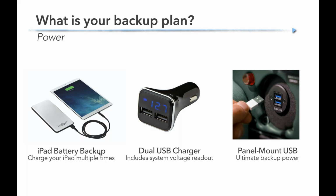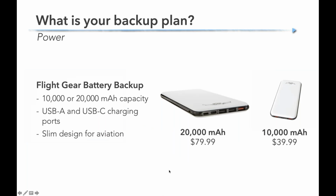Next option on the far left is the backup battery. Lots of options here, and I'll show you some examples that we've actually designed here at Sporty's after becoming frustrated over the years with buying off-the-shelf batteries for use in the cockpit. These are less than $80 and can charge your iPad multiple times, and the bigger ones have 3 to 4 ports on them, so you can charge your iPhone, your iPad, and an ADS-B receiver, for example, all at the same time. And for aircraft owners, the best and ultimate is the panel mount USB charger, of which there are many options now available that tie right into your aircraft electrical system and guarantee that you're going to have USB power available at all times, just like you would see pretty much in any new car at this point.